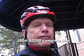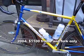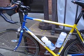$2,200. The frame was half of that. One of the reasons for buying a British frame was that at the time they were noticeably cheaper than American frames. Back then, an American frame seemed to begin at about $1,800, and I can't believe they've gotten any cheaper. And I think the British frames have only gotten slightly more expensive.